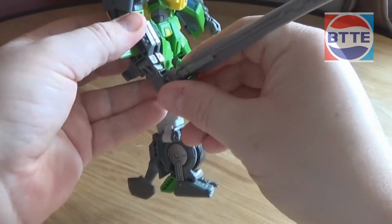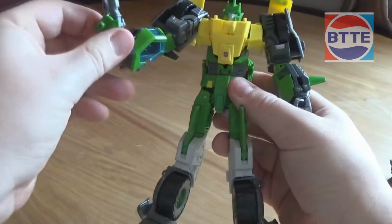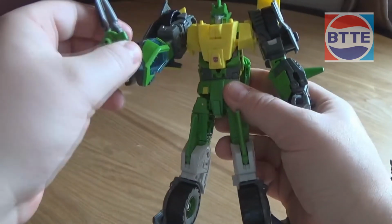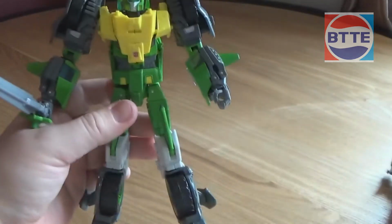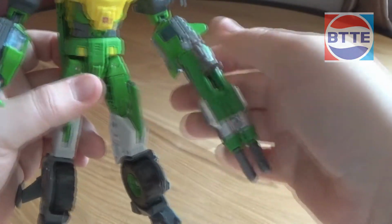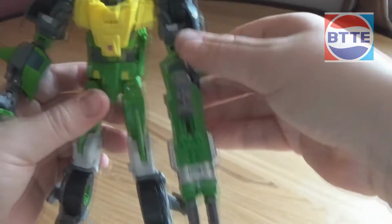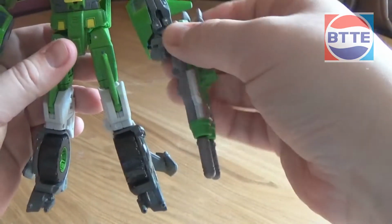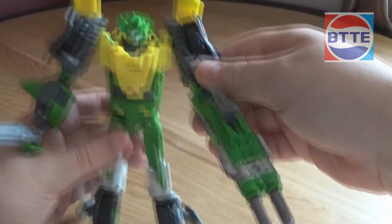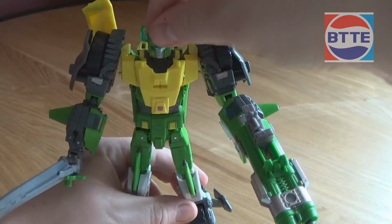It works really nicely. And again, because of his wrist swivel, it can go around pretty much anywhere. Very, very nice. And his rocket launcher obviously does have a holster there. And again, because of his swivel, it can go around pretty much where you want to. It can be held however you like Springer to use it.